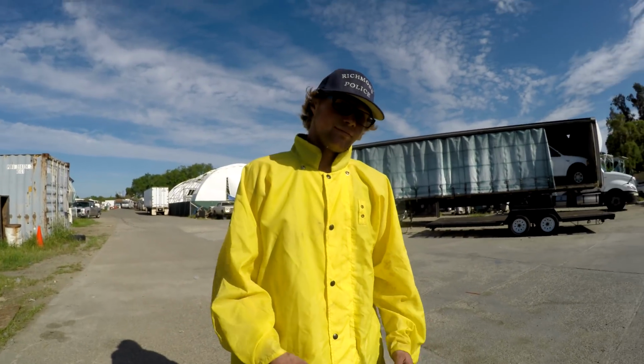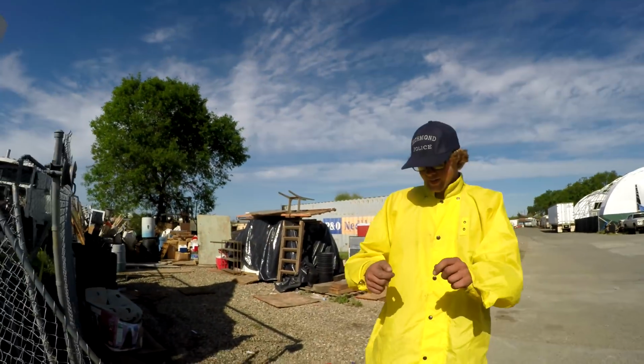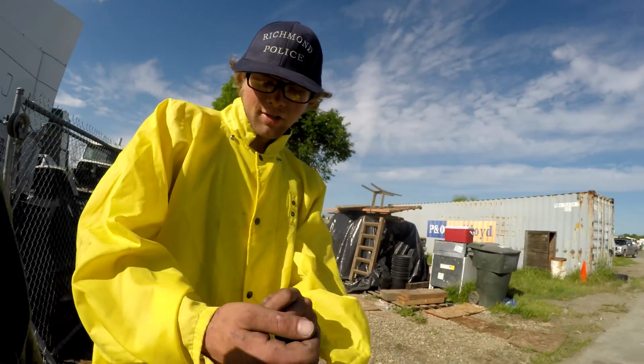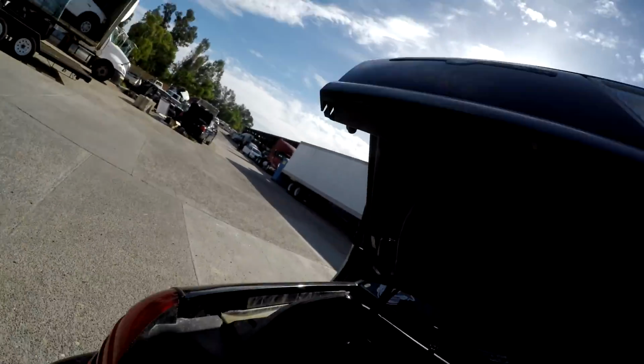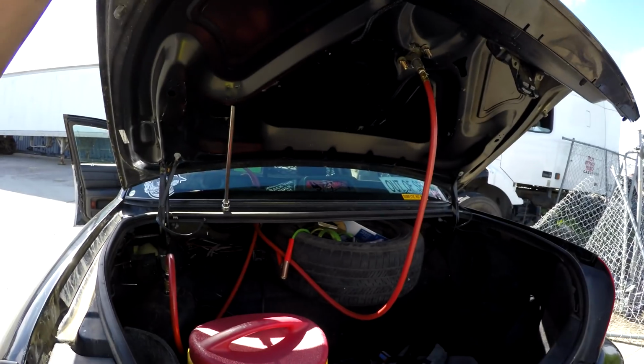Okay. But so you just drive around with this thing and give them tickets and stuff? Little tickets on a little notepad saying, hey, don't do this again, or else I'll have to do something about it. Little warning tickets. Okay, you want to show me what's in this trunk?